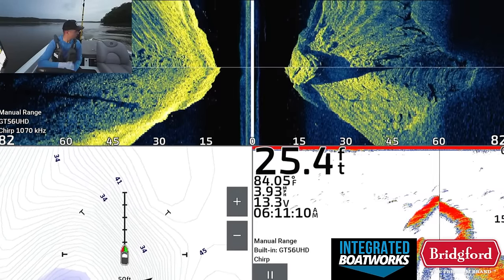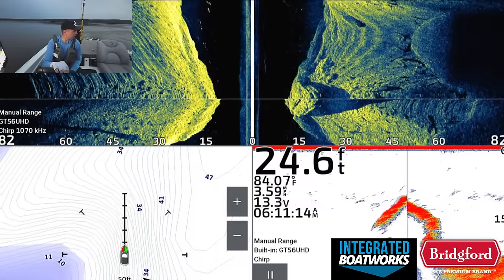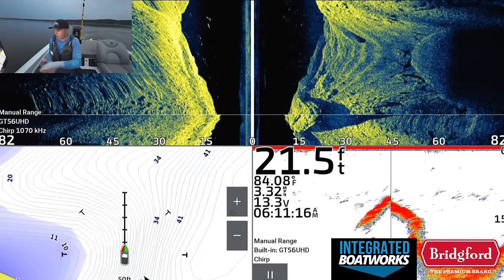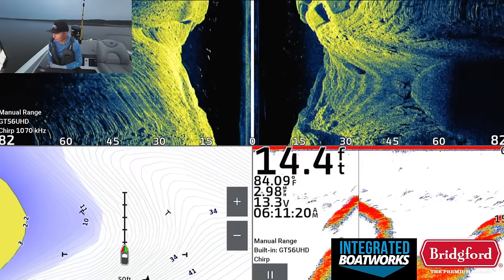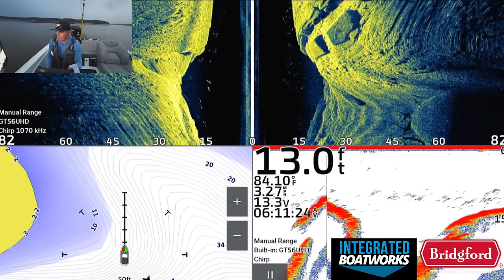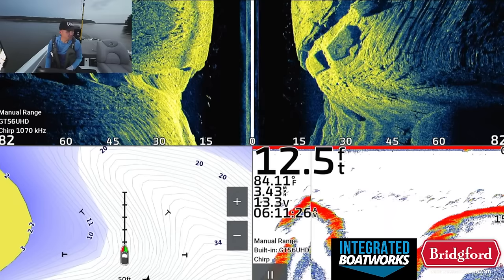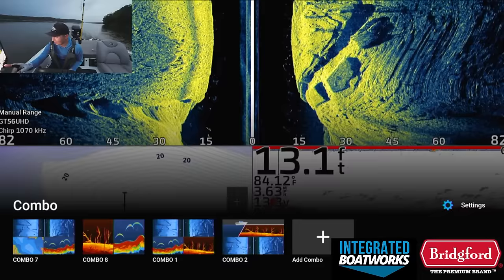Now, one thing that's kind of annoying about this lake is there's a lot of junk in the water. There's a lot of silt, but also a lot of trash fish, carp and gar and all kinds of stuff. So you see fish on the screen and there's a bunch of fish, but that doesn't always mean that they're bass. That's one thing I have learned about this lake. They're not always going to be bass.